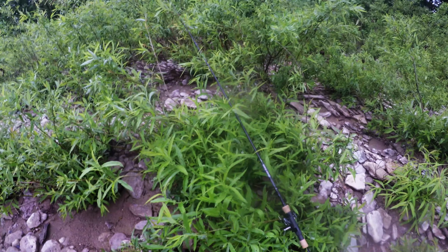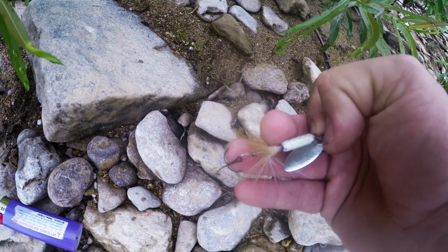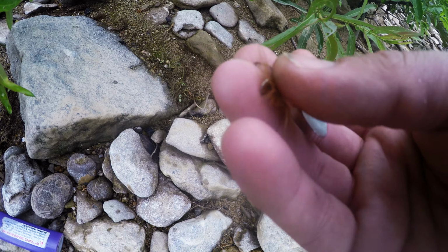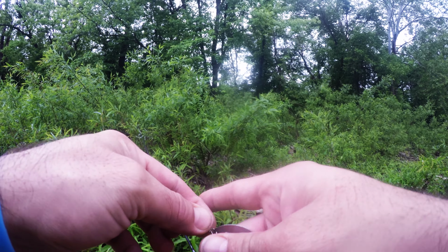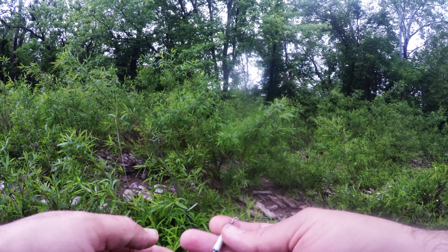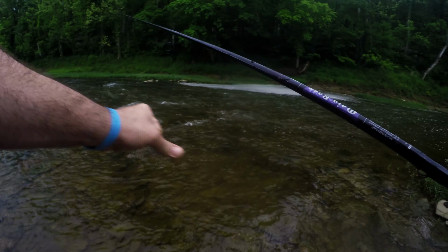Well, I just found a game changer. Y'all want to see something crazy? Check this out, man. Oh man, the hooks are in rough shape. Let's see if we can catch some fish on a bait that I just found on the creek bank. I'm gonna tie it up. I'll get back to y'all in a minute.